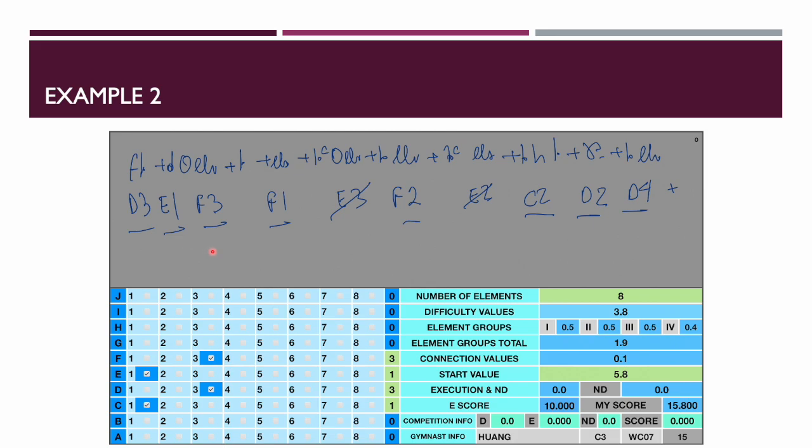Now we have a belly piked and we have a belly tucked. So in this case, we need to leave out the lower value as well as the Morisue piked and the Morisue tucked. We need to leave out those 2. And the Dimitrenko, which has no special repetition in this exercise.